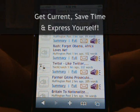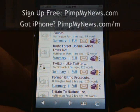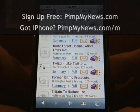If you want to stay current on your favorite news and blogs, save time, and have a little fun expressing yourself, check out PimpMyNews on your computer, your iPhone, your iPod, or any MP3 player.